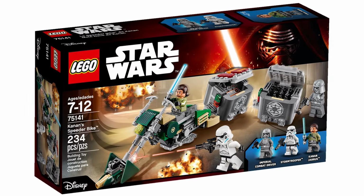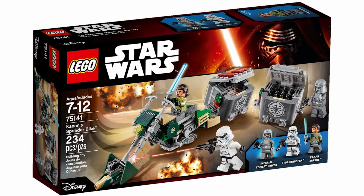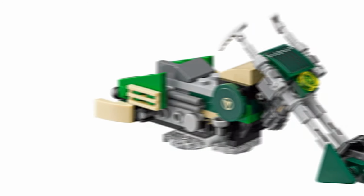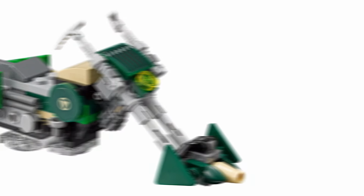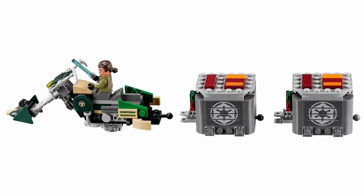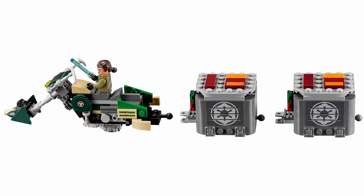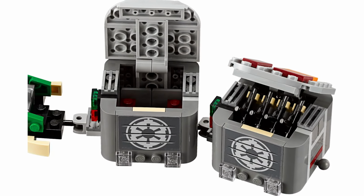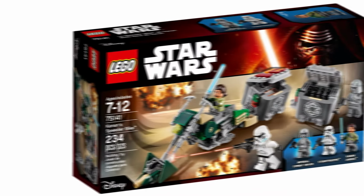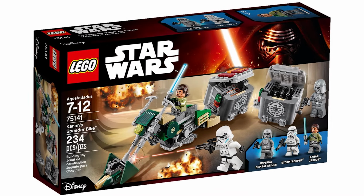There's then Kanan Jarrus' speeder bike, set 75141. This set was given a budget of $20 with the brief being Kanan's speeder, but that was it. The build was so small, with even the bike being oversized at that, that Hans had a bunch of budget left over. This led to the creation of the two crates, which a lot of people actually consider to be the better build in this set, rather than the speeder itself, and I think I agree.